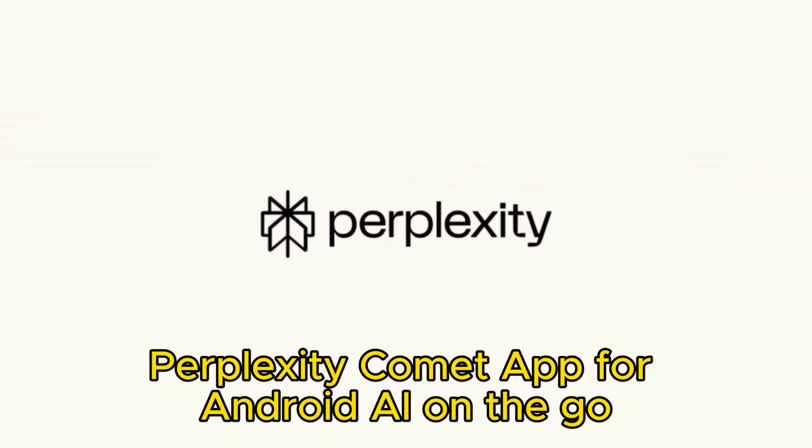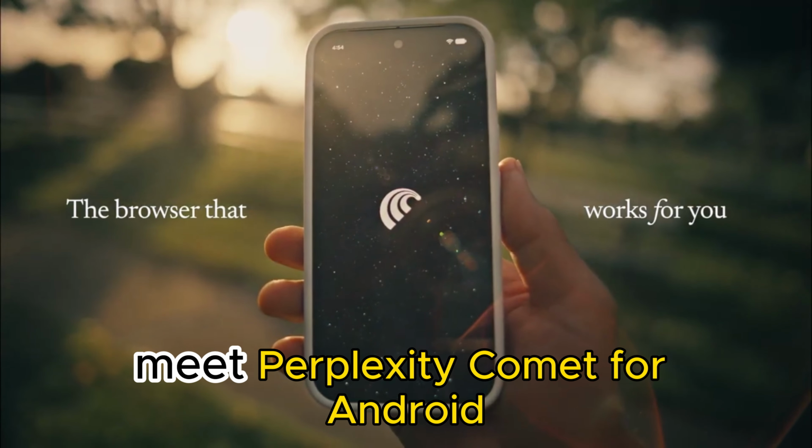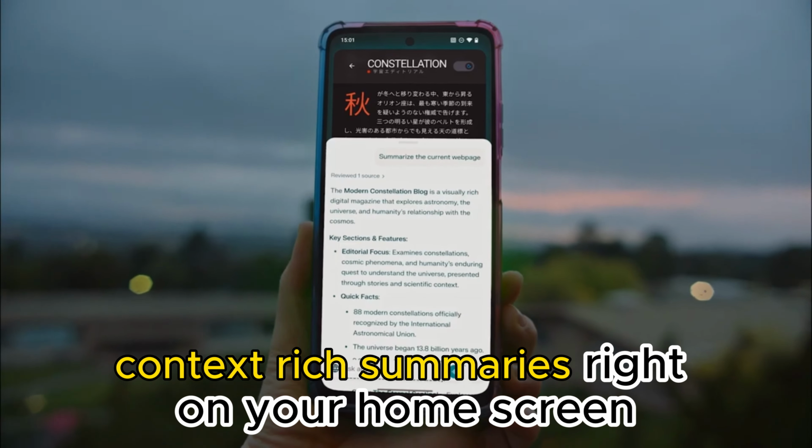Perplexity Comet app for Android, AI on the go. Ready for an AI sidekick that lives in your pocket? Meet Perplexity Comet for Android. Instant answers, context-rich summaries right on your home screen.